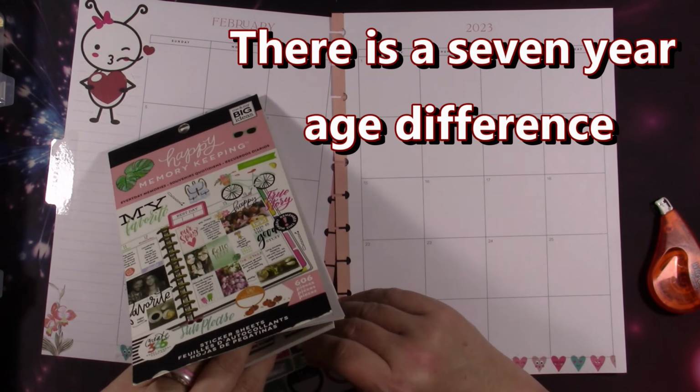The last little over 10 years have been the best part of our relationship, I feel like. We still have ups and downs. Every couple has situations where they're not wonderfully happy completely, you know.